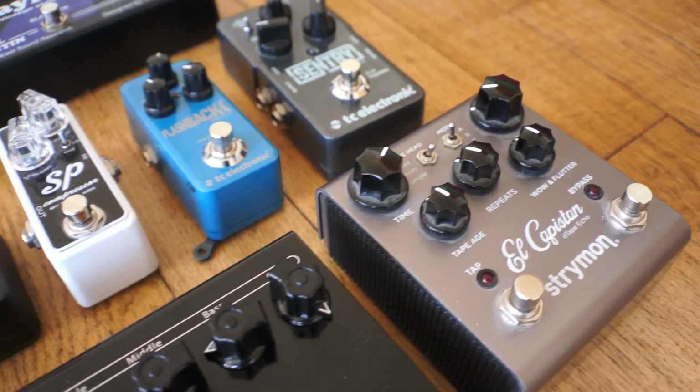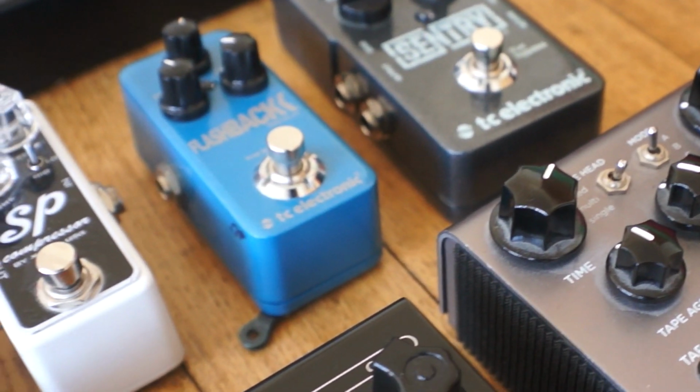I want to be able to record really, really quickly, which is why I keep going back to the premium stuff. And I find it the same with other types of pedals as well. So my delay pedals, I use a Strymon El Capistan or a TC Electronic Flashback Mini. They both sound fantastic, and I do have other delay units, but again, they sound okay, but I end up just tweaking. And it just drives me mad.